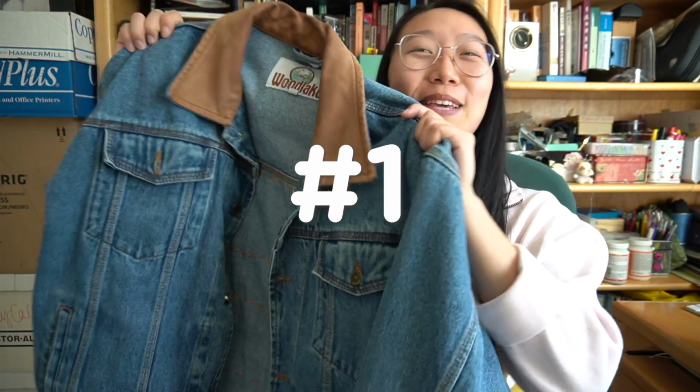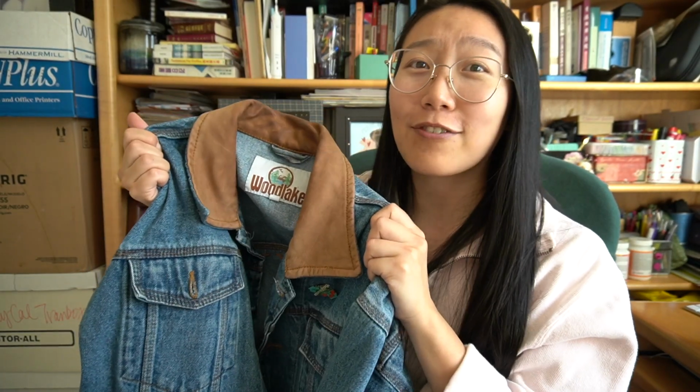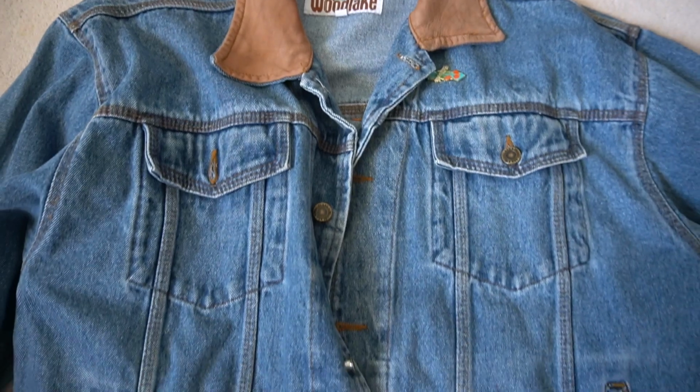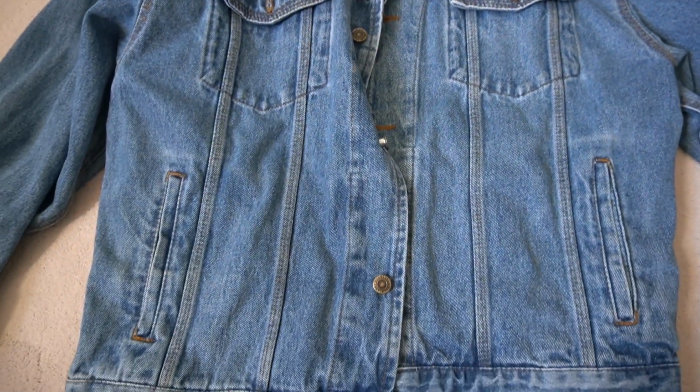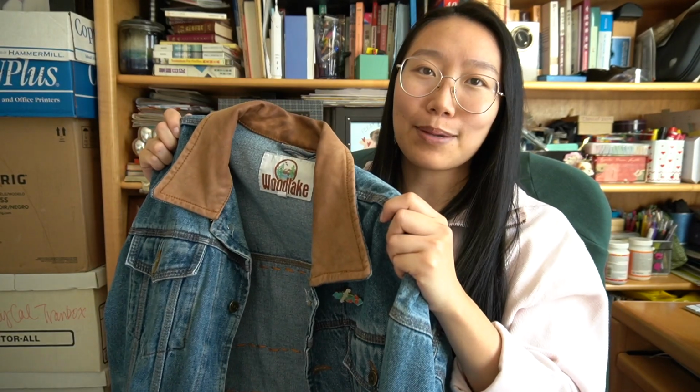All right, first item is this vintage denim jacket that I picked up for $25 at the Alameda Antique Fair. I fell in love with this jacket at the fair immediately because of this leather collar that is so unique. And it's also like that really sturdy cotton that you want to get in your denim jackets. But it was missing something.